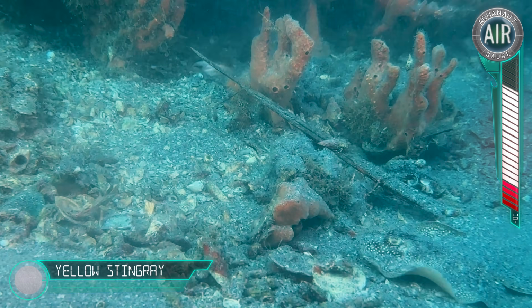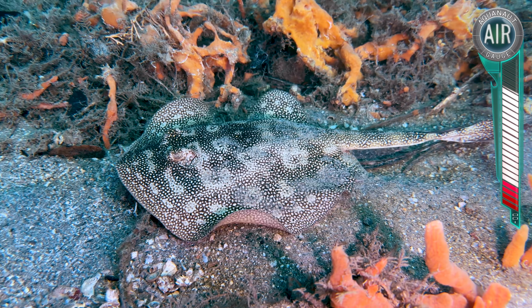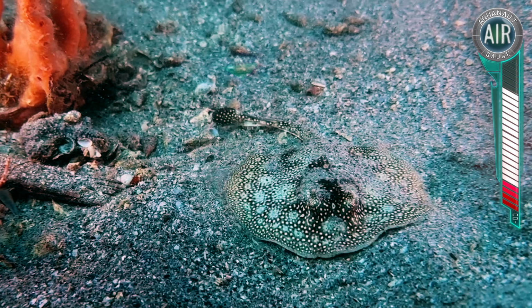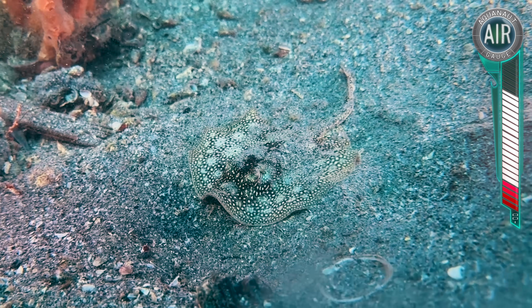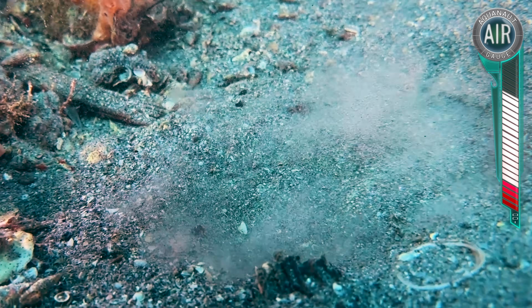Oh, and look, there's a yellow spotted stingray. These rays can be extremely hard to spot because they are small and spend most of their lives buried beneath the sand. Like other stingrays, they have a razor-sharp barb along their tail and will sting if threatened. And just because we can see one doesn't mean there aren't others hiding around. Stingrays could be hidden anywhere down here, and that is yet another reason we need to be careful anytime we touch the sand.